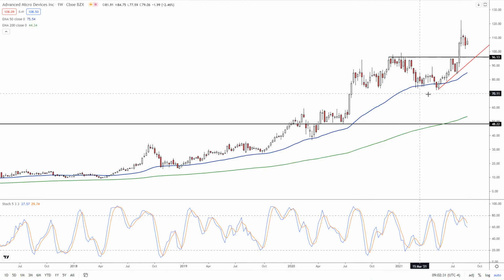Now, the problem with this weekly pattern is that the weekly stochastics has started lower. We even have this little crimp right here, so we have a 1, 2, 3 pattern. Now, this is fairly bearish short term. This suggests about another 6 weeks at least of weakness.